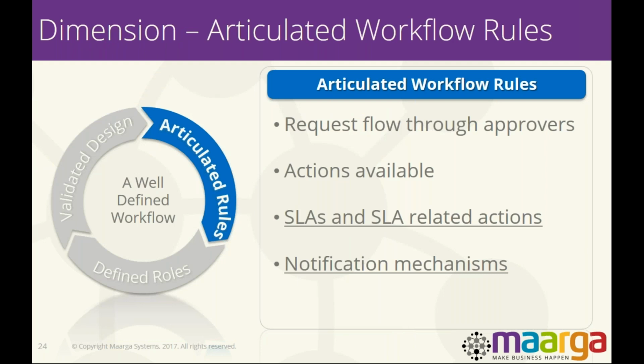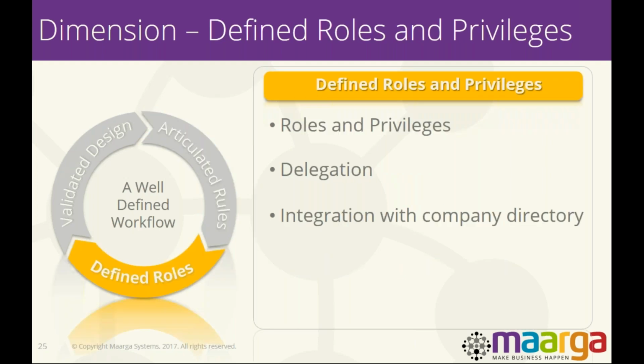And as far as SLAs and notification mechanisms are concerned, I'm just going to move on because that's pretty straightforward. But in terms of notification mechanisms, we have to ensure these days device independence is huge. So we have to ensure that users get notified regardless of where they are and which device they are using. Like I was mentioning, for one of our customers, we provided a way for them to approve and reject requests straight from the email on their mobile phone by incorporating two buttons right there in the email. So the notification mechanism is pretty important.